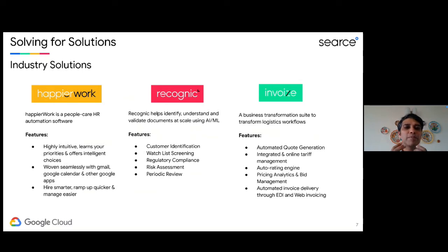But if I could speak about one particular applied AI solution that we have worked with a lot of fintech companies, with a lot of banks, with a lot of insurance companies today, is the middle one called Recognic. And this is just one of those areas where we realize that there are common industry challenges. Just onboarding users, it's just a hassle, and you need to figure out how would you do the KYC, and how would you do the data protection, and how would you manage the PII, and how would you redact all the sensitive information, but still ensure that the KYC is diligent.